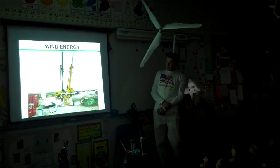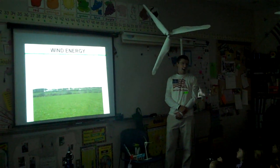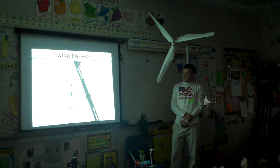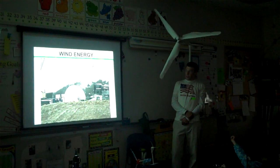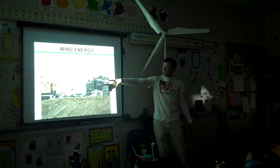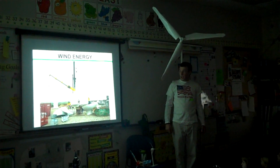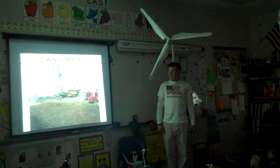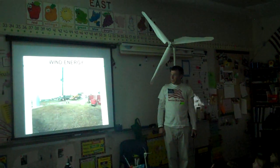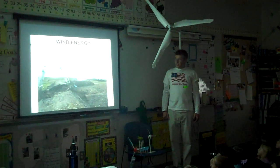So that's a big crane. This isn't even close to the biggest wind turbine. This is about an average size turbine. That's where the generator is inside there. So this is the next day. This takes a couple days to do.